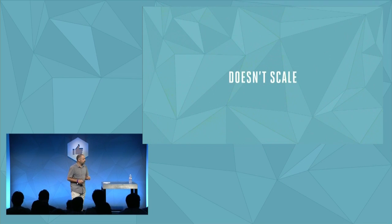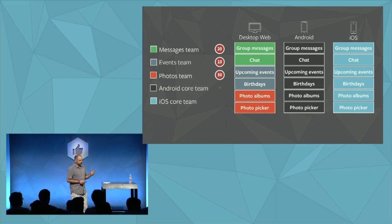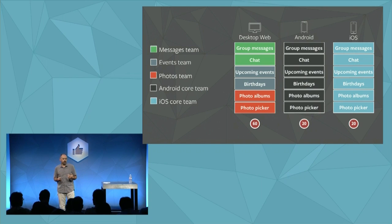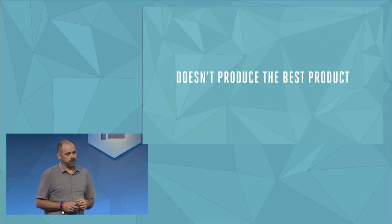And the main problem here is kind of obvious. You have a lot of people, these are made up numbers, but you have a bunch of people working on the core thing, and on the receiving side you have all the platform experts, hopelessly outnumbered, basically trying to port whatever they do on the photos team into that platform that they're trying to support. So this is going to be a problem for these poor people on the Android vertical and on the iOS vertical. The end result is you don't produce the best product this way.